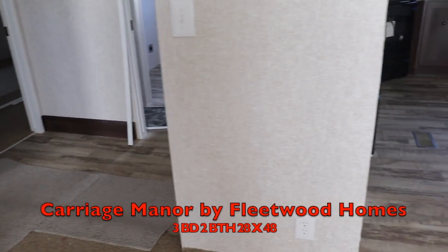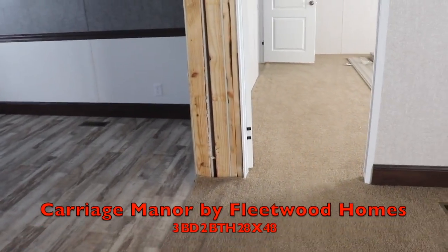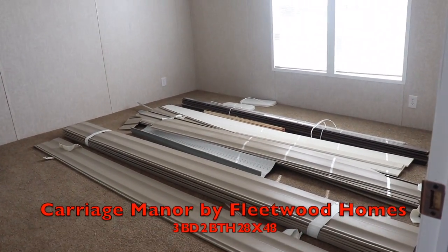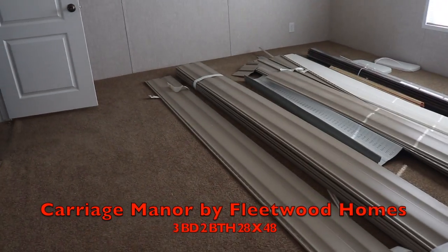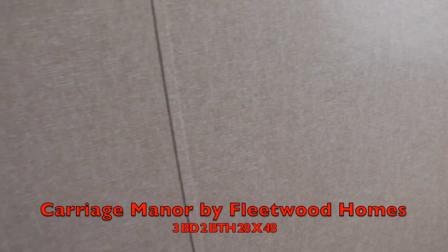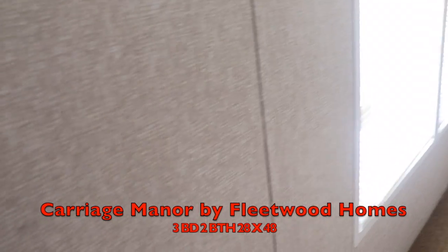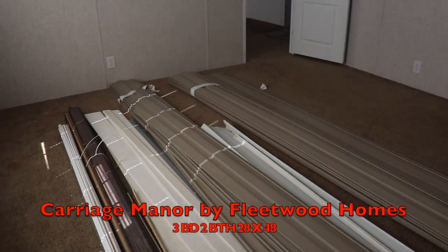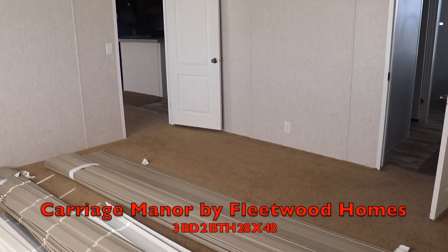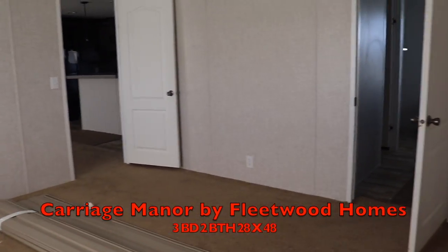So again, this is the guest bedroom side. We'll walk back through the open common area into the master bedroom. So the master bedroom is off the living room. Really nice size master bedroom. I could see a king size bed in this room, and you'd have plenty of space. You have two windows in here. Really nice. Same darker carpet in the master.